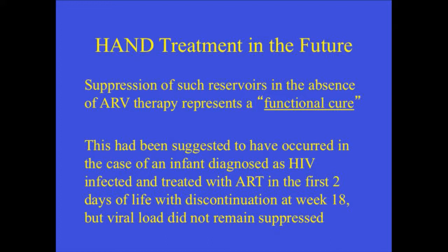And there's already been a few cases suggested where a functional cure might have occurred. One infant that was treated subsequently, however, after discontinuation of antiretrovirals later down the line, actually did show HIV replication, so that wasn't permanent.